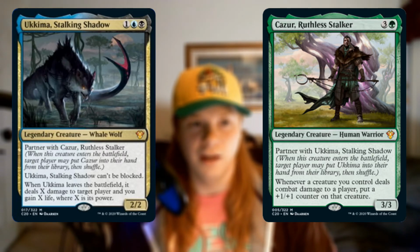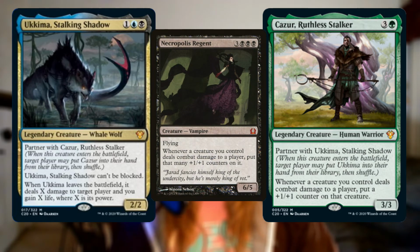This one is called Necropolis Regent. So this is a 3 colorless black creature, a vampire, and it's a 6/5. So first thing to note is 3 and black. The black is pretty hard to get out, especially in a tricolor deck. But with Sultai, it hopefully won't be that bad. But let's read the abilities here. It has flying, which is nice. And then whenever a creature you control deals combat damage to a player, put that many +1/+1 counters on it.